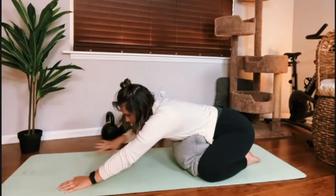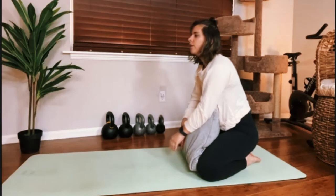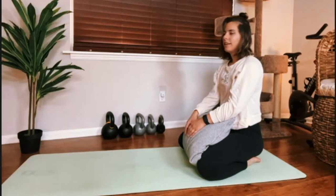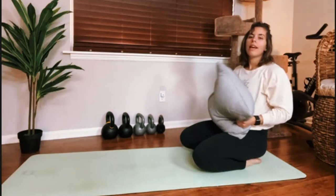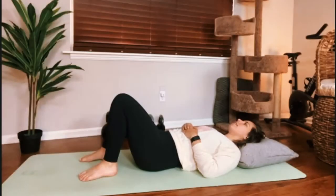And then nice and slow, we're going to walk our hands back, stacking our spine. Breathe deeply. And we're going to transition onto our backs. So you can bring your little pillow friend and use it as an actual pillow. Oh man, take a second when you come down to the floor.